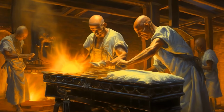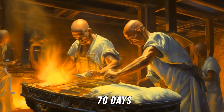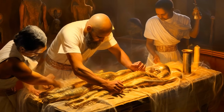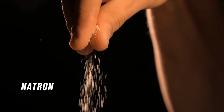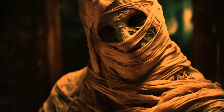In fact, in ancient Egypt, the mummification process could take a staggering 70 days to complete. A special person would say a very specific speech while delicately handling the body and drying it out using a type of salt called natron. They also used linen and resin to make the body look more lifelike and to wrap it in cloth.